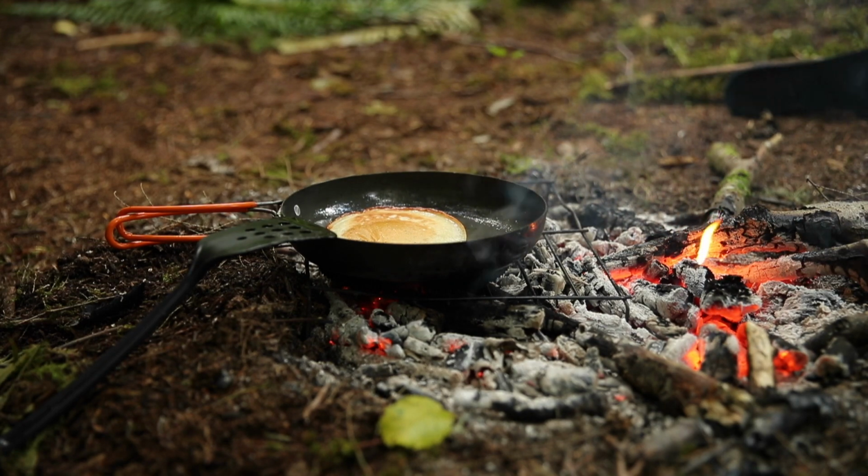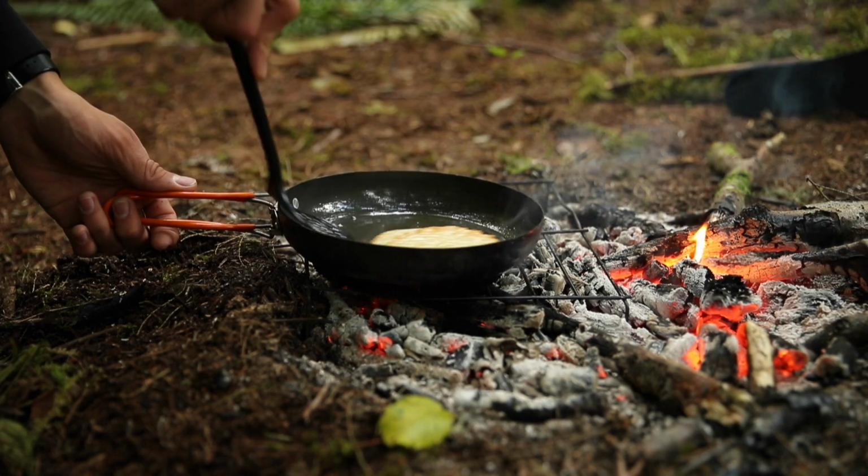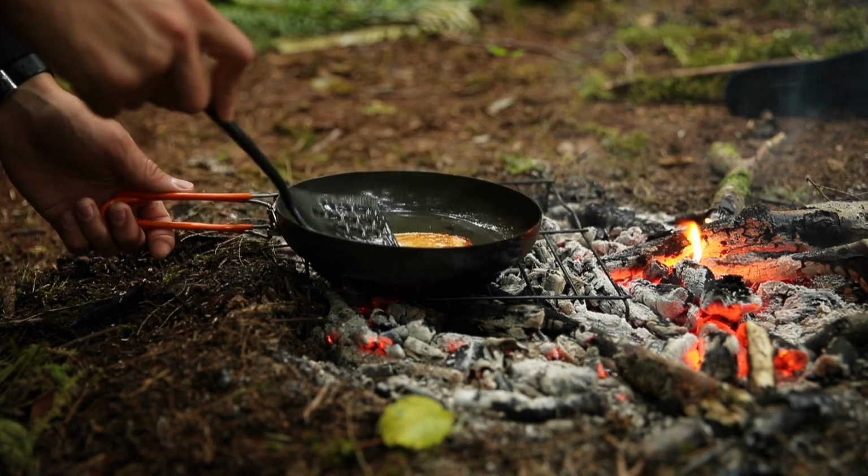Only problem is I kind of forgot any kind of syrup or something to eat it with, but thank goodness Alex got Nutella. So we'll have pancakes with Nutella for breakfast.